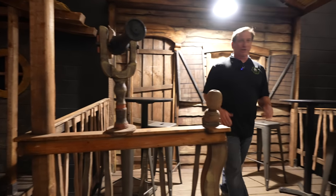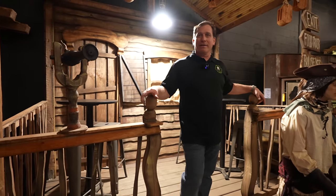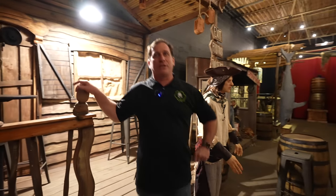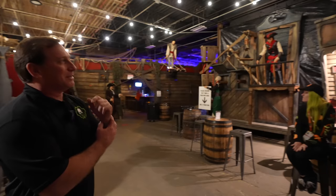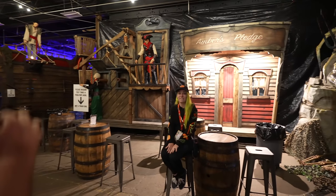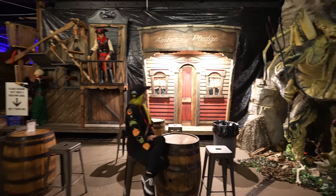Hey, welcome to our shack area, where guests can come up and have a drink or some food. We have a food truck out back. But take a look around. We have all these interesting shacks. And this is a very relevant one. We have the back of a boat there that's marked Amber's Pledge. If you remember back at the Johnny Depp lawsuit, we named it after Amber. So that's a lot of fun. Hope people pick up on that.